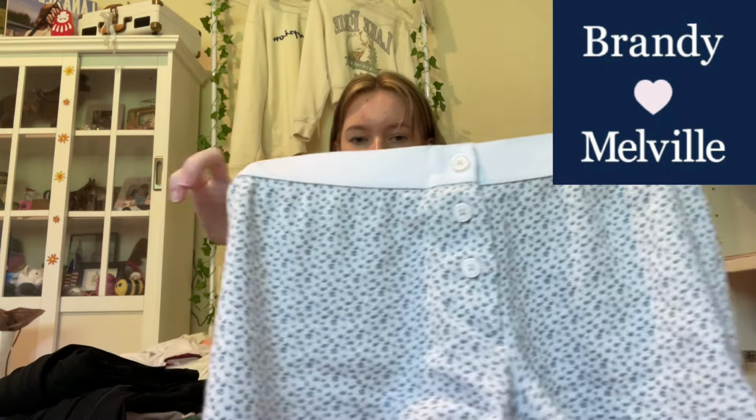We are on to PJs. Shorts are from Brandy Melville. They're like flowers on it. I love it. So pretty. Also from Brandy, we have these shorts as well. I love the stripe, the pink.